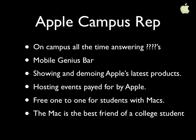I'm pretty much a mobile Genius Bar, so if you have problems with your Mac, you can bring it to me. I will do my best to troubleshoot it. If I cannot, I will send you to the Apple Genius Bar at the Apple retail store down the street at Fashion Fair. It's right down the street, so it makes it very convenient for you as a student if you have questions or your Mac is acting up.